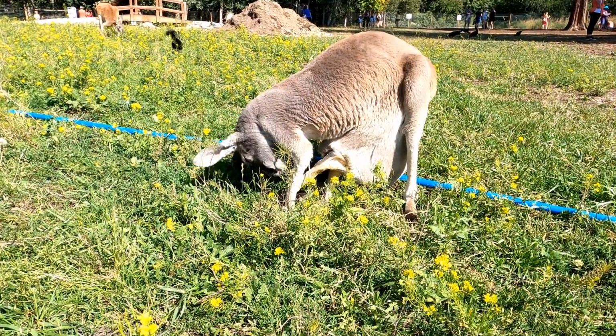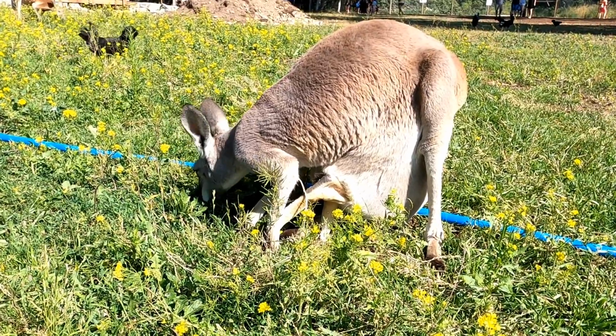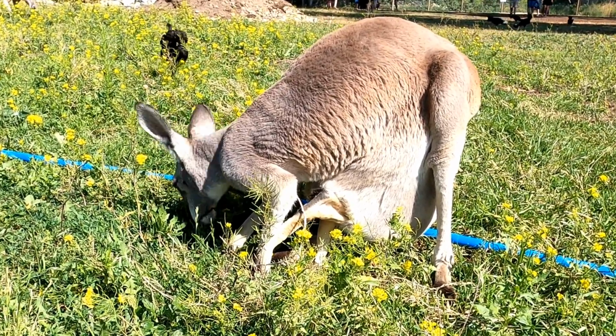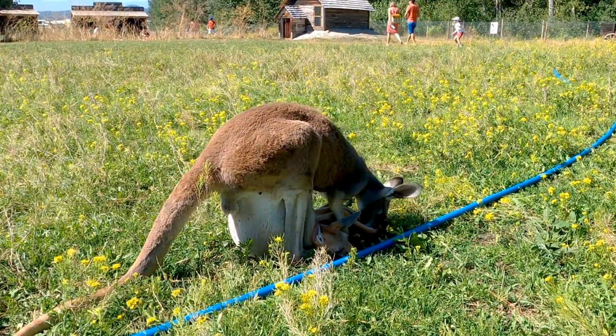Marsupials are a type of mammal that gives birth to their young and then keeps them in a pouch carried on the outside of the abdomen. Here's one of those mothers with its baby joey.